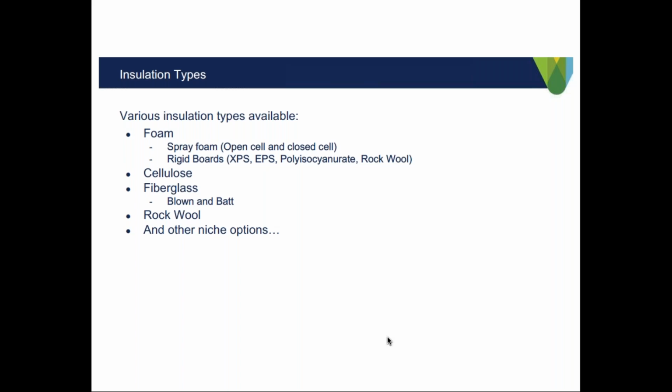Open cell foam, like it sounds, is more expansive and is often water based. It has a lower R value than its counterpart, closed cell foam. Closed cell foam is very dense. It's great for achieving air tightness and has high R values, but it has a very low perm rating. So that's something to consider.